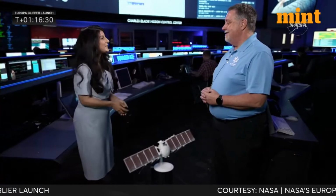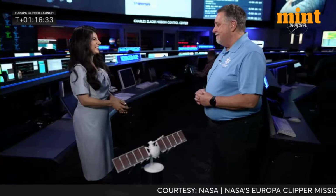And we have a couple of key deployments that come up right after that, deploying the boom for the magnetometers and deploying the antennas for the radar instruments. So that's going to be a busy few weeks. Exciting times ahead. Tim, thank you so much for joining us, and congratulations to you and your team. Thank you. This is so exciting for the entire team.